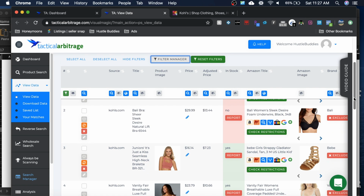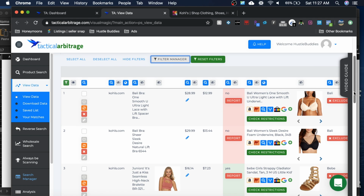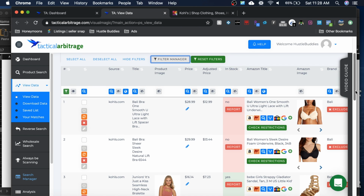All right, so let's jump into this. I ran this search a couple days ago. These are the items. Right off the bat, just for the sake of speed, there's a lot of things that I'm going to be skipping. Right here is if they are in stock. I'm going to be skipping the ones that are not in stock, just for the sake of let's source quickly, let's source efficiently. So we're going to skip those.